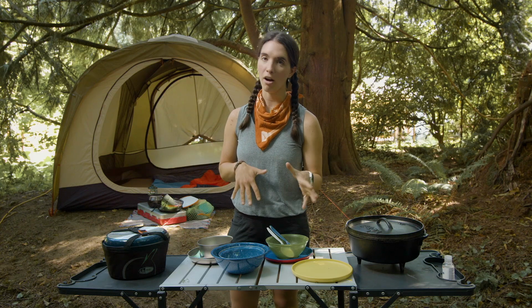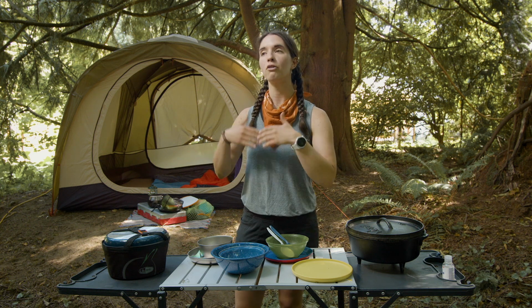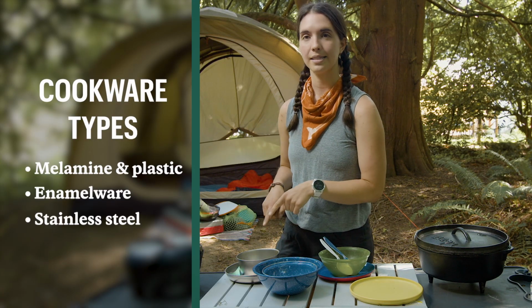If you're camping more often, you might want to consider getting specific flatware and cookware for your camping trips. When you're buying your utensils and your plates and bowls, there's really 3 different materials that you will find, and that is melamine and plastic, enamelware, and stainless steel.